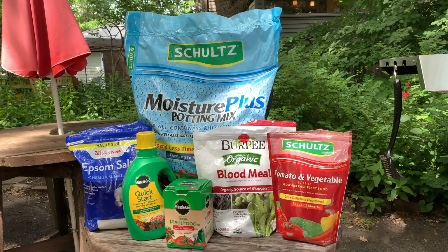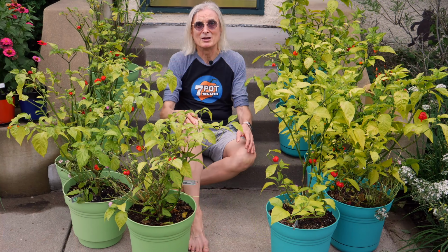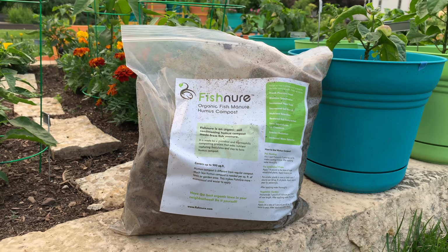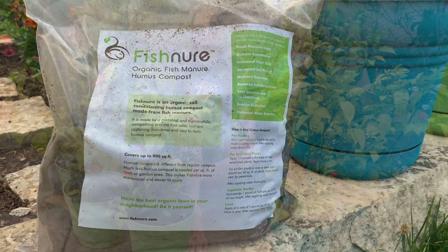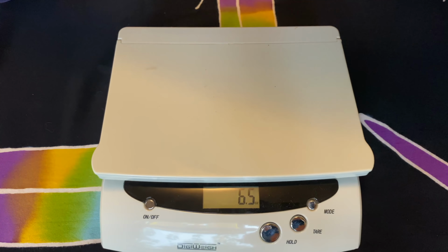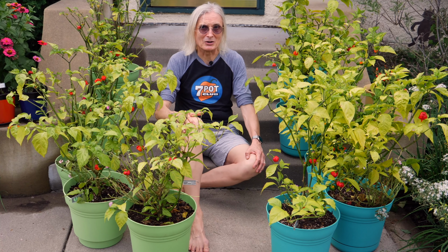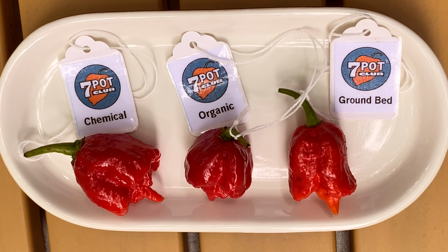Today, we're going to check back in on the 10 Carolina Reaper plants I've been growing to compare results from feeding with chemical versus organic fertilizer. 5 of these plants have been fertilized with the same chemically derived products I used for last year's crop, while the remainder have been nourished with Fishnure organic fish manure compost, generously supplied to us by Jim White, owner of the company. For this episode, I've gathered the plants for an end-of-season comparison. Then, we'll weigh the peppers we've collected from each plant and learn which group was most productive, organic or chemical. Finally, I'll do a tasting to see if I can tell a difference in flavor. I'll taste one from each group, plus one from the Reaper plants in our ground bed.